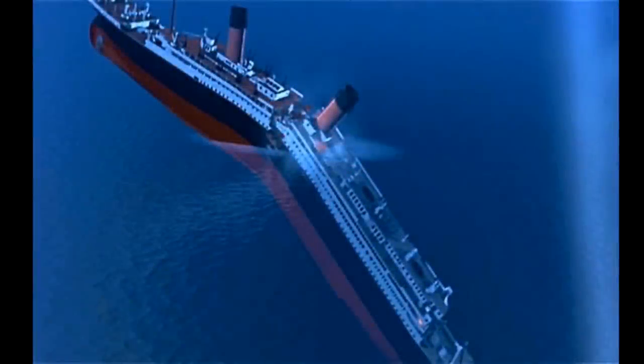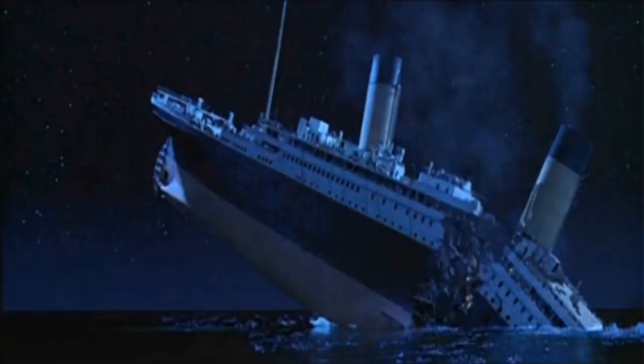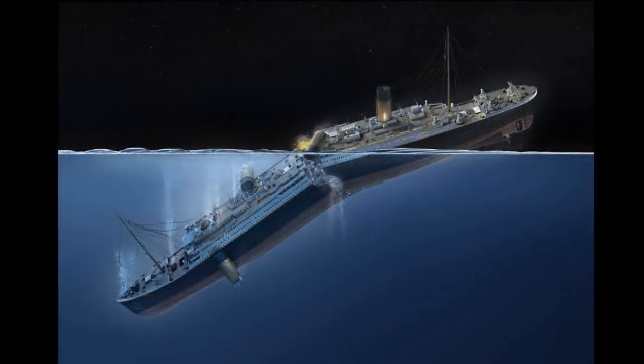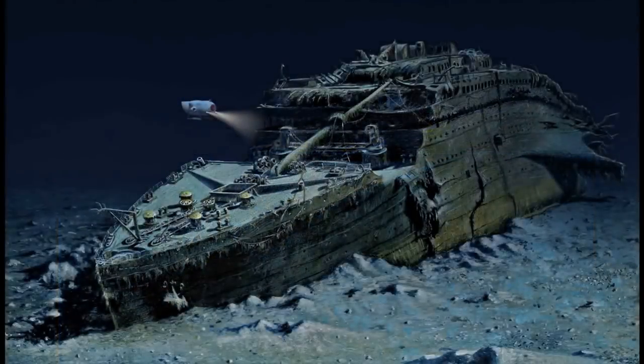Everyone knows the story of Titanic, but one of the most prevailing questions that continues to this day is how did the ship break in two? Two inquiries held after the disaster concluded that the ship had not broken in two, leading to much public confusion until the discovery of the wreck in the 1980s, and it cemented the fact that it had.